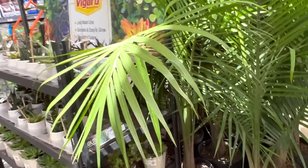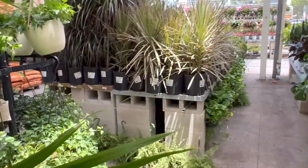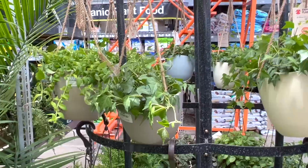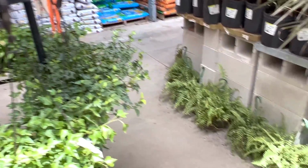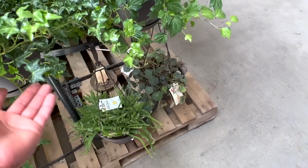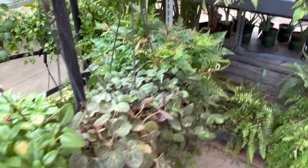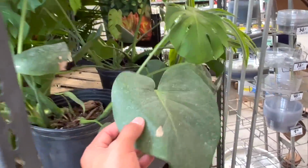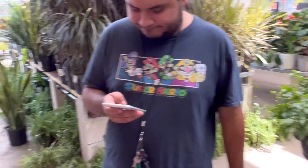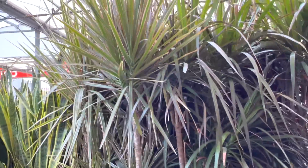What else? It's getting a little bit hot. It's very humid and hot. What else do we have? Little dog toe cactus. Look at the monsteras for 20. And then we got these massive dracaenas for 25.